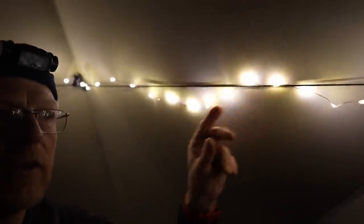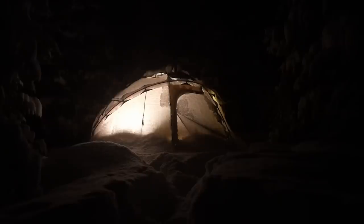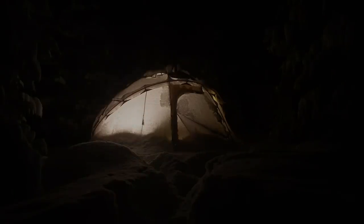We say goodnight to you. I will show you one more thing before I go to bed. This is a battery pack, and then I have these diodes here. So this kind of lamp, you see, it's really good. It lightens up the whole tent. I can really recommend that kind of lamps. But now, good night.